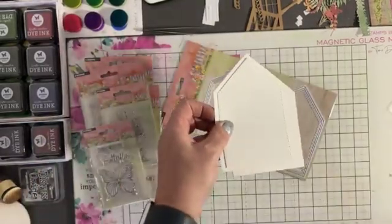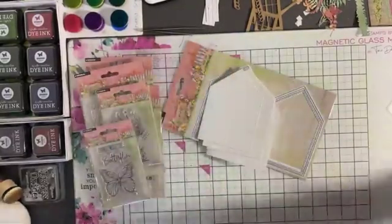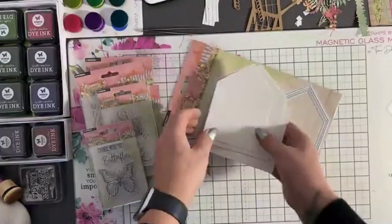No, pick the wrong size up. There's a smaller one. There's one that goes in between. I bet I haven't got it there, have I? We'll see it as we go through.